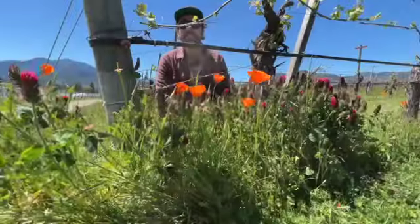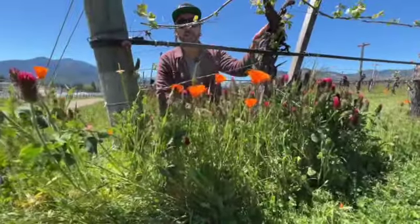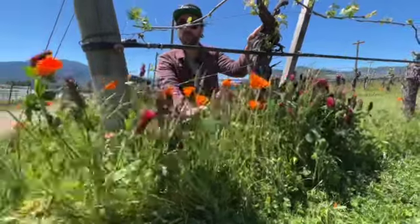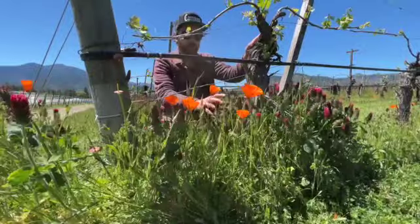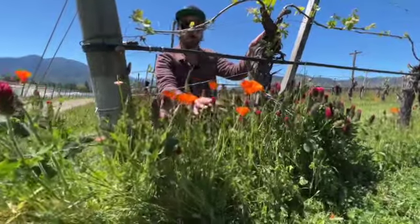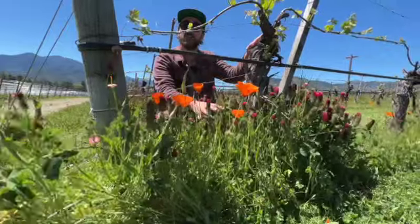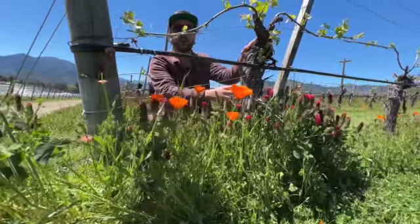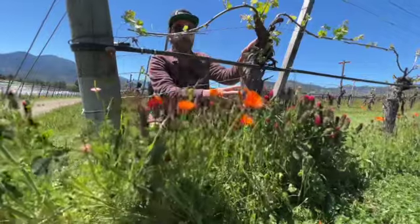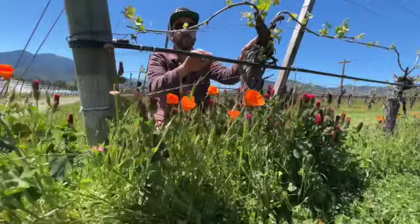We're out here in the vines. We're next to our old Syrah block. What we're looking at is both a version of our flowering cover crop. What we've got is some crimson clover as well as our California poppies. There's about 30 different species of cover crops that we use here in the vineyard, and it's all trying to support soil health. These vines were planted about 30 years ago, and so they have a really deep taproot that's able to go down and collect the water.